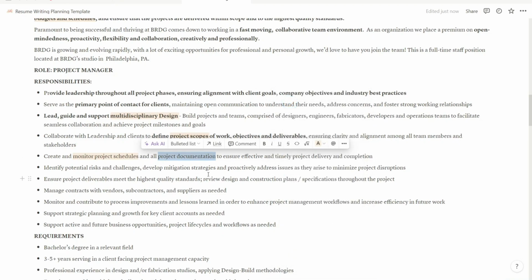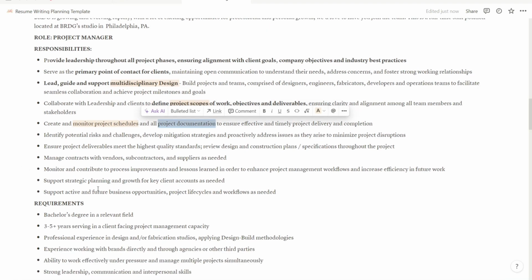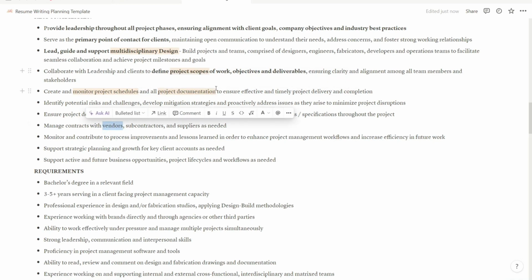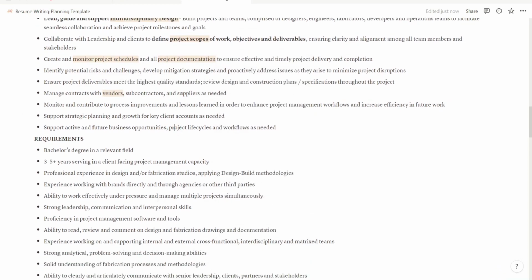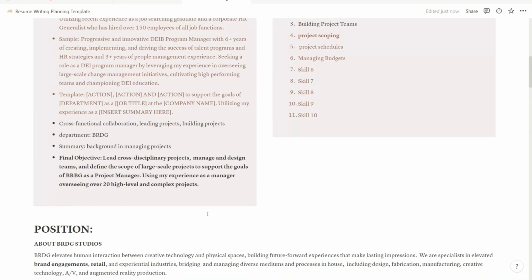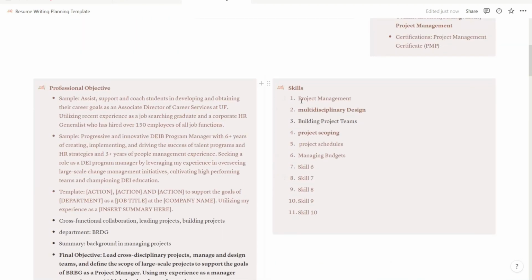So I'm really just going through and screening to find the relevant keywords. Like, it can be that easy. This is vendor management. Okay. So after I've gone through here, and in the real world, I'm not going to have you watch me go through this entire thing, but you would continue going through all of these different requirements to continue to pull those out. So what I did is I pulled them into skills.